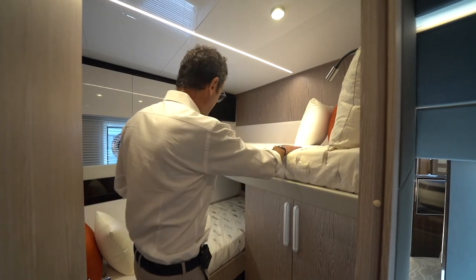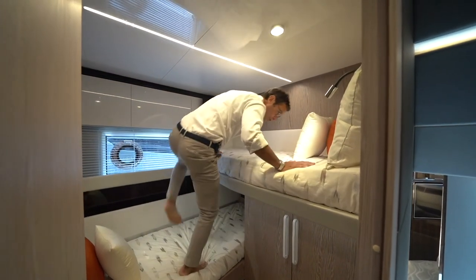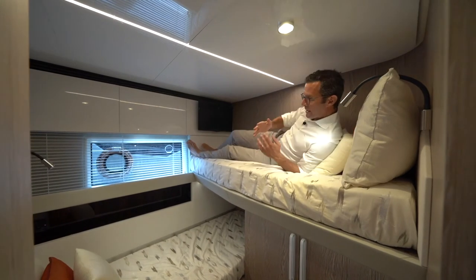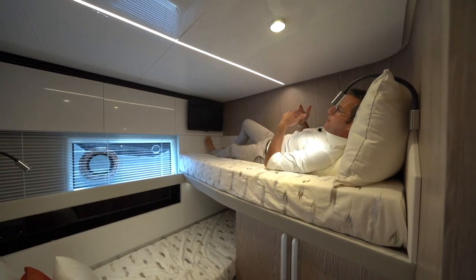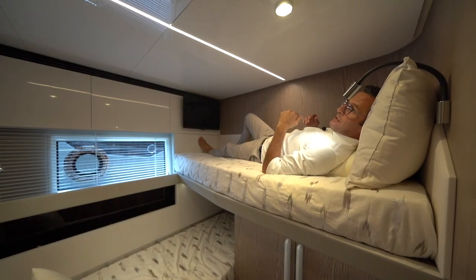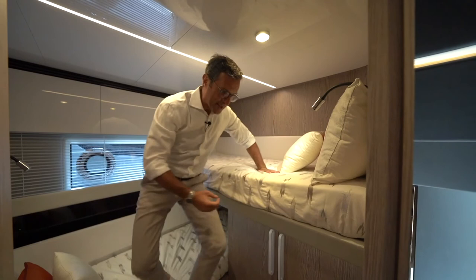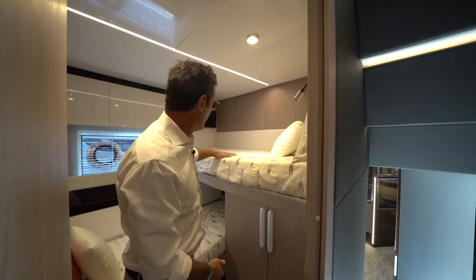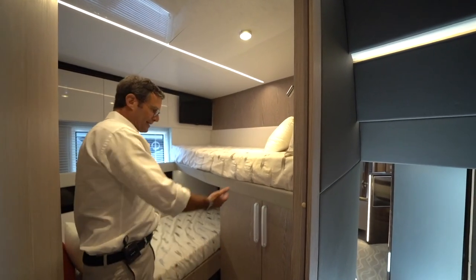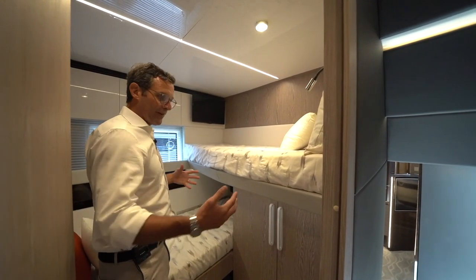First of all, it's much easier to go up on this bed. Actually, I can show you, it's extremely easy. And once you're up, it's a fully comfortable bed where an adult can sleep very comfortably. So it's not really a bunk bed with a ladder and stairs. It's very easy to go up and down. And the cabin, despite this configuration, is perfect for kids, of course, but it's very large.